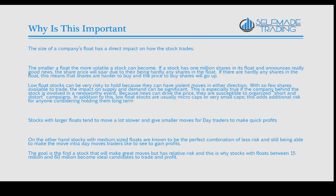Low float stocks can be very risky to hold because they can have violent moves in either direction. With so few shares available to trade, the impact on supply and demand can be significant. This is especially true if a company behind the stock is involved in a newsworthy event, because news can drive the price. They are susceptible to organized short and distort campaigns. In addition to this, low float stocks are usually micro caps or very small caps. This adds additional risk for anyone considering holding them for the long term.